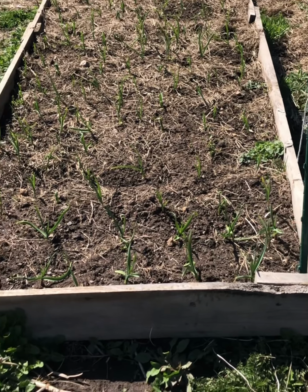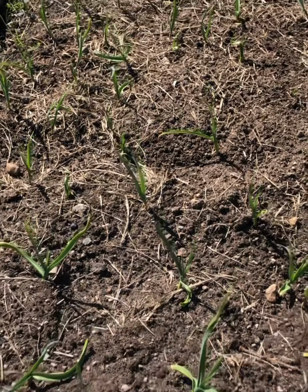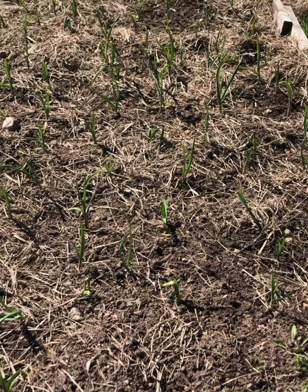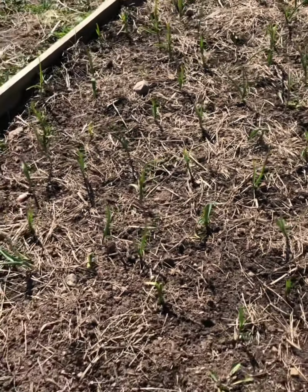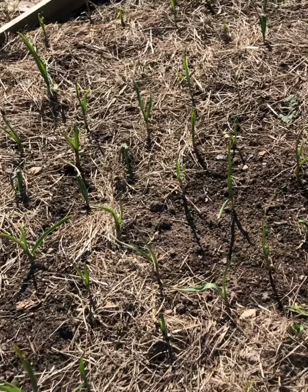So down here in this raised bed, we planted our garlic last fall. It is looking really good. The chickens have gotten in here a few times, but it looks like it all germinated, it all came back, and is doing really well.